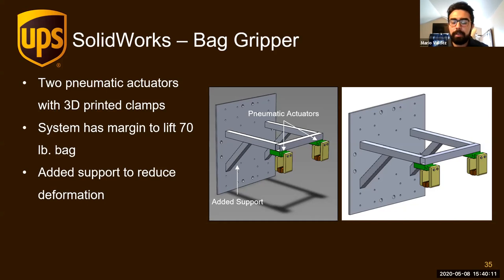It rarely goes there, but we just wanted to make sure that for any unforeseen obstacles, it can sustain more than what it should. We also added supports to reduce deformation. And on the right side, I have a short animation of how it works. It's very simple. It's powered using an air supply. Air supply is pumped into the pneumatic actuators, which turns them on or off. And solenoids will also be used to switch the actuators on and off.